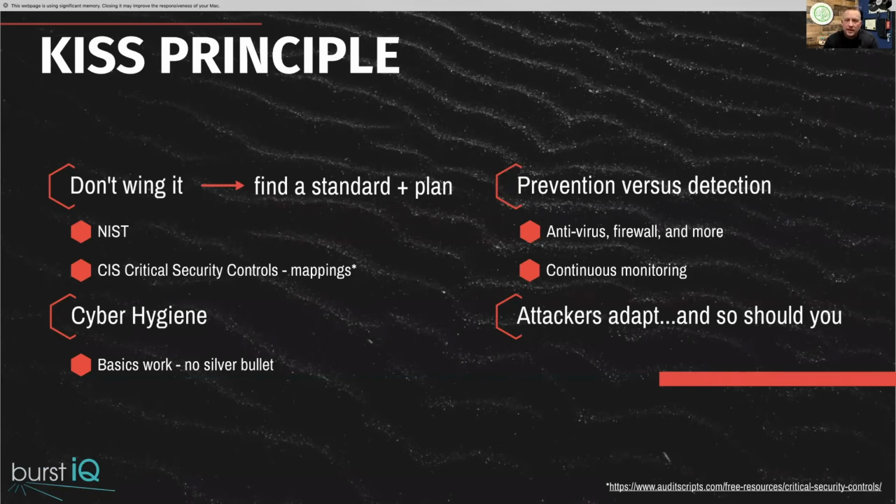And really that dovetails into the discussion on continuous monitoring. There is nothing about security these days that is set and forget. I would argue there probably never was. But you absolutely need to be doing some sort of continuous monitoring to where all of these events, all of this information is coming together and you're looking at it.